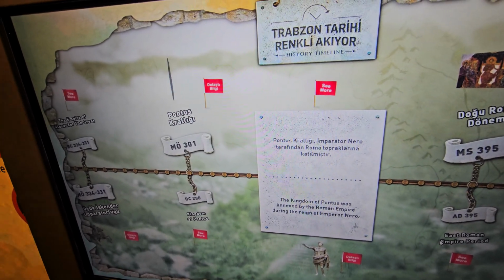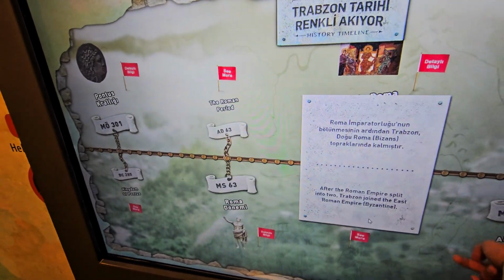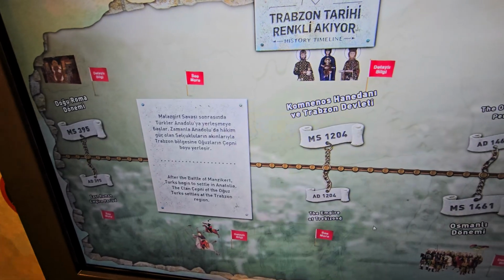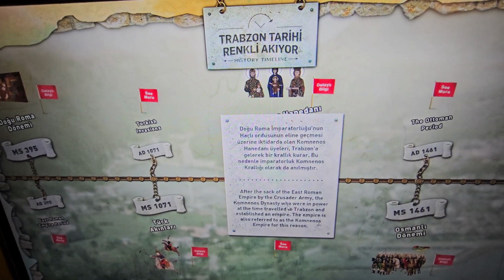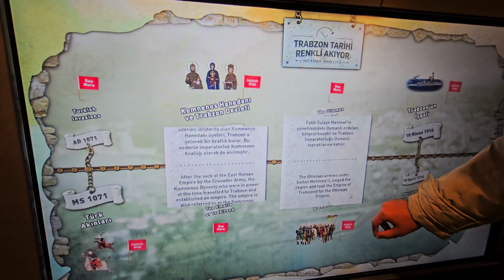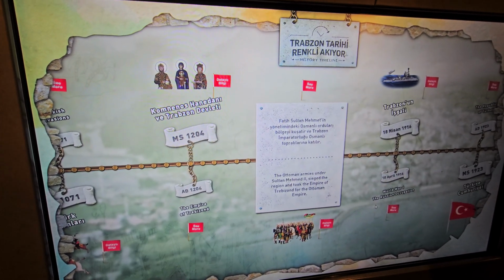The visual representation emphasizes Trabzon's role as a cultural and economic hub, showing how various empires and civilizations have left their mark on the region. The timeline also covers the medieval period, highlighting the Empire of Trabzon from 1204 AD, followed by the Ottoman period starting in 1461 AD, and finally, the transition to modern-day Turkey.